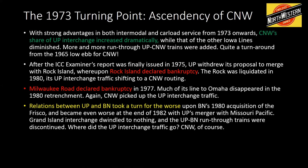So now BN doesn't want to work with them either. So the Grand Island interchange dwindled to nothing. And the UP BN run-through trains were discontinued. So I was lucky to get those shots I showed you in 82 just before it was gone.